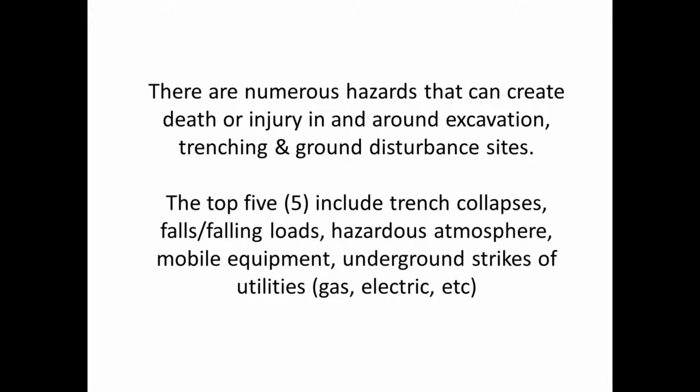Falls and or falling loads. Fall would simply mean someone that is attempting to work near or across a trench improperly. So maybe they could fall into the ditch, into the trench, and create an injury or fatality situation that way. Falling loads, some kind of equipment failure. Maybe we're lifting pipe, trying to lower it into the ditch. Maybe we're trying to continue to dig and move spoil piles away from the ditch. Maybe an equipment failure.